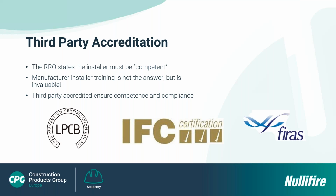It's not something that's new to installers. It's something that's been requested. We do have some new contractors coming in that can't put this into place, but you just need to be making sure with the golden thread that the installer's competent. The manufacturer installer training is not the answer. It's invaluable, but it's not the answer. You need to be looking at third-party accreditation. There are many out there, but we tend to recognise FIRAS, LPCB, IFC. Those tend to be the main ones that people will join.